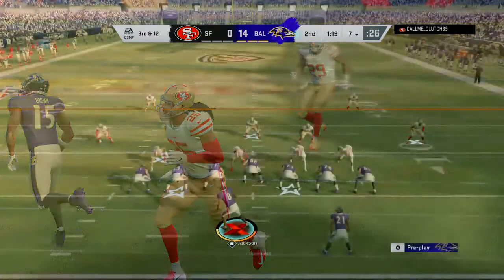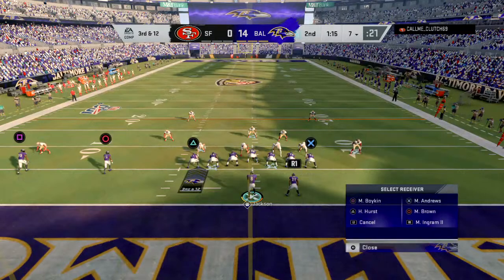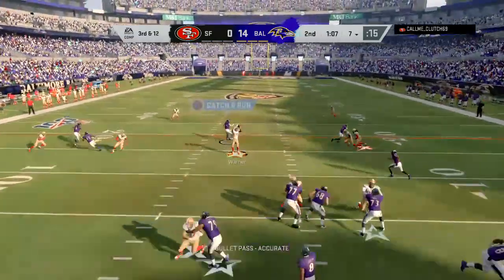7-yard line. Check, ready. 10, touchdown. 54. 64. It's me. It's just me and you. Kill. Kill. Turn up. 54. On third down, Jackson.